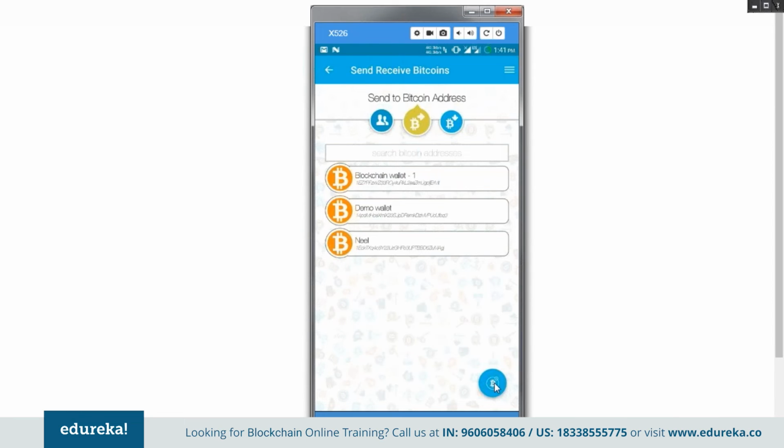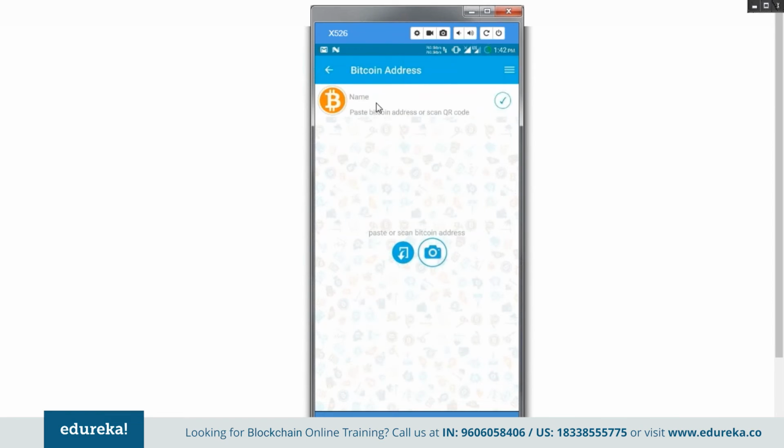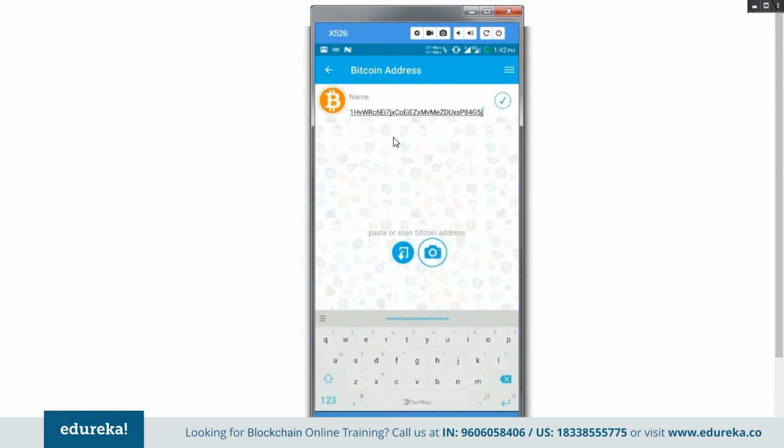So I'm going to click the B icon present here. Once I do that, it's going to ask me for the name as well as the address. Here you can see the address has been specified. Let me call this my wallet 1. Apart from that, most wallets these days also have a QR code associated with them, so you can even scan the QR code rather than entering the address manually.